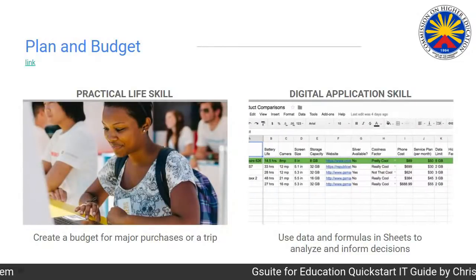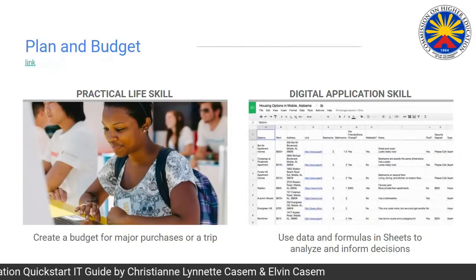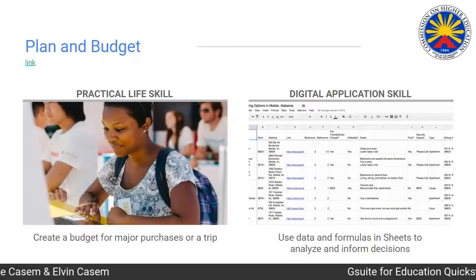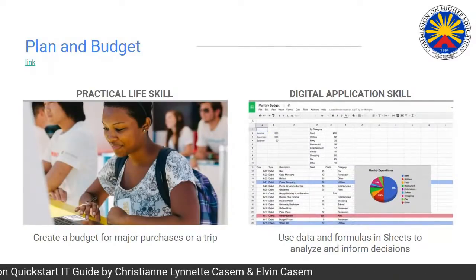Ito, kailangan natin to, hindi lang yung mga estudyante, yung plan and budget. So, pwede natin i-incorporate ito sa curriculum or subject na tinuturo natin. So, again, dalawa ang matututunan nila dito, practical life skill and digital application skills.